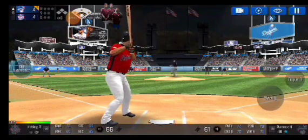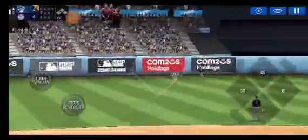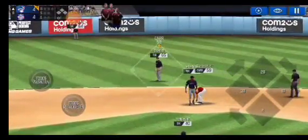Here's the windup and the pitch. He just belted that one. He pounded that one right into the gap. Runner on second. He's standing back in the batter's box.